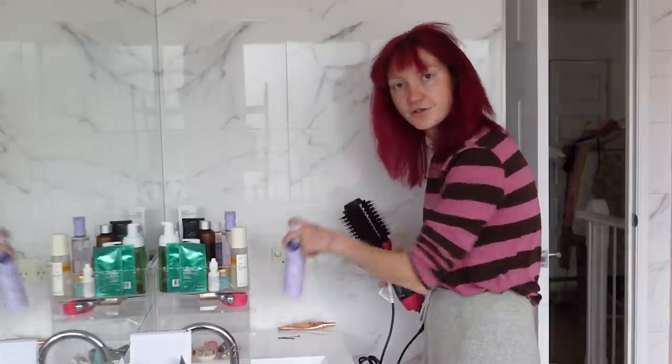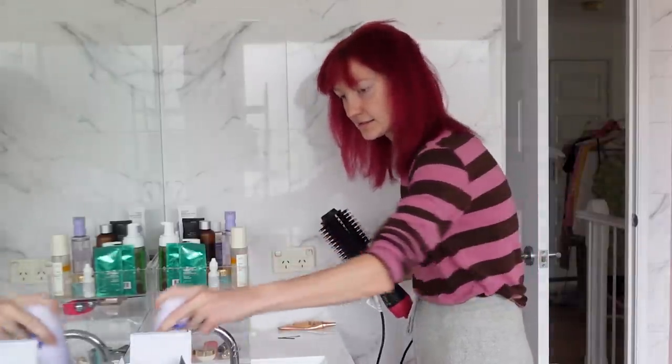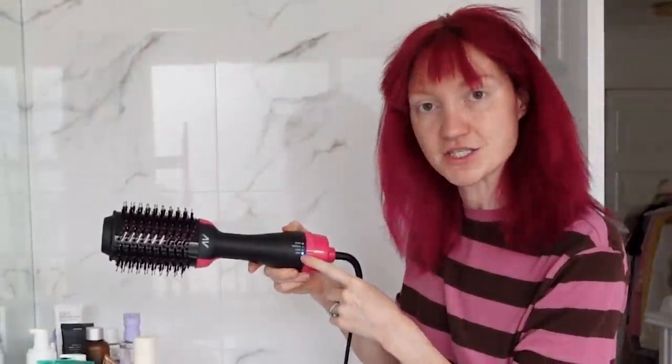I'm gonna move the aerosols away from the power outlet. It's been nice knowing you guys. We have a blue light indicating it's in the off position. Let's go.